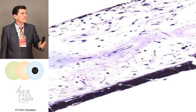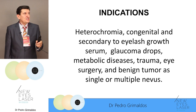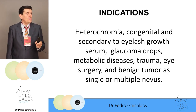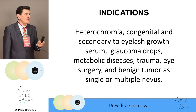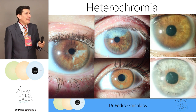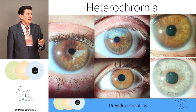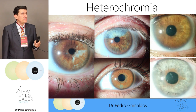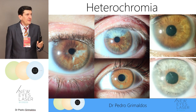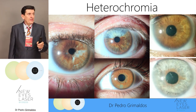as debris. The main pathological indications of laser cosmetic iridoplasty are heterochromia, congenital or secondary to eyelash growth serums, glaucoma eye drops, metabolic diseases, traumas, complicated eye surgeries, and benign tumors called nevus. Here we can see several examples of heterochromia, one secondary to complicated surgery, in the center a congenital case, partial or iridis, and complete or iridium.